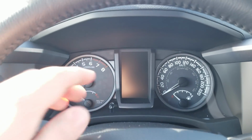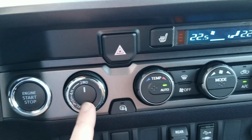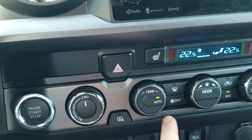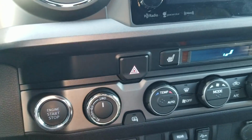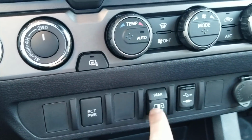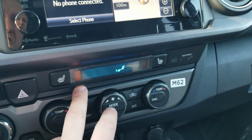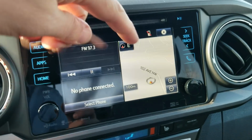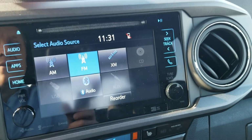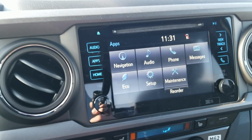Now inside here, you got your full multi-information display, push button start, and it is shift on the fly 4-wheel drive. So you can go from 2 to 4 up to 80 or 100 kilometers an hour. Heated mirrors, you get the ECT power button, power sliding rear window, and USB for your phone. Dual climate control with heated seats. You get navigation, satellite radio, Bluetooth, maintenance reminders, and a few things like that.